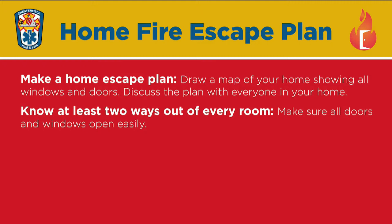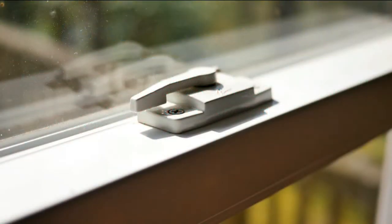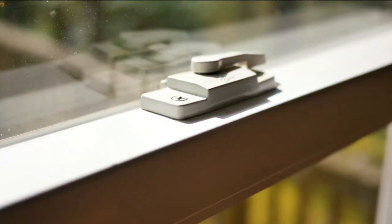And the reason being, your first way out may be blocked by fire or smoke. The second way may be clear. So that's why we have to think about two and even three ways out of your home. It is very important to teach all the children in the home, especially the young children. Teach them how to open their window.